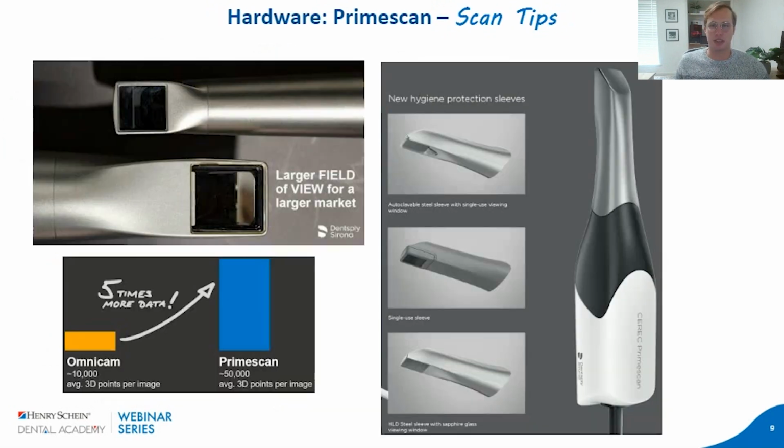So just to touch on the Primescan tips as well, not only does it have the titanium scan tip that I mentioned that you can easily disinfect with a cavity wipe, you also have the option of 2 single-use sleeves: the steel sleeve, which has a nice viewing window on it, and then just simply the single-use sleeve, which is a plastic sleeve that is available as well by Dentsply Sirona.